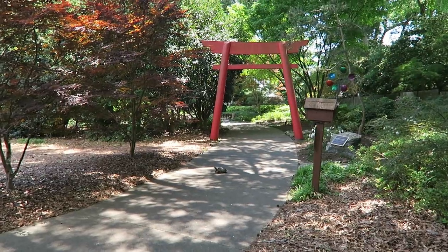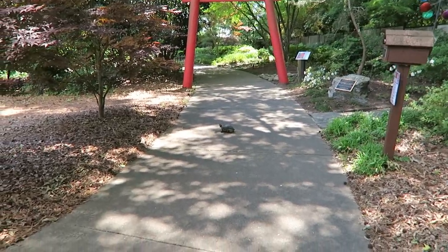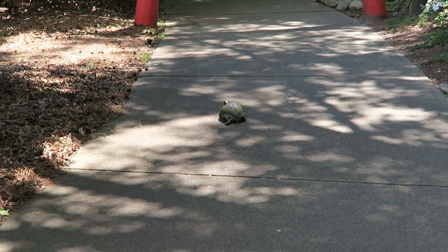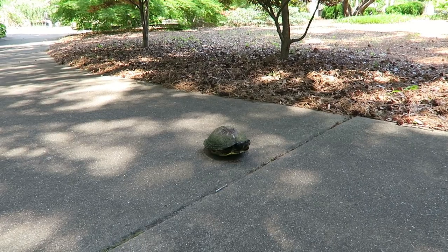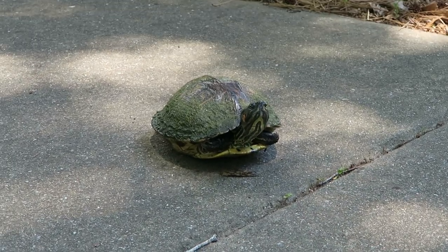Look at this little guy we just found. Aww. He did not consent to be filmed. No, he did not. He's turning away. He did not consent to be filmed. He decided to go hide in his shell. He's not very interested in me.